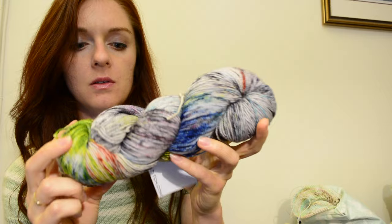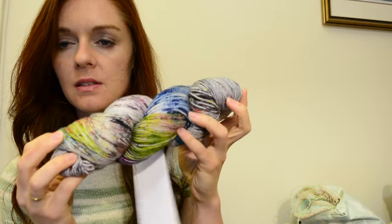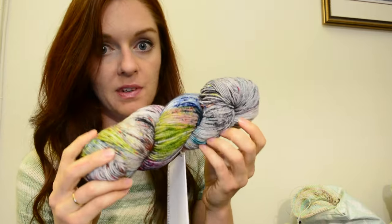I just liked how varied it was. And I think this is going to make some super cool socks or something. We'll find out. But that's what I picked up as my souvenir skein. And I have the other two wound because obviously I've used them, but I kept this as a skein because I didn't know what it was going to be yet. And so that was it from the mainland.